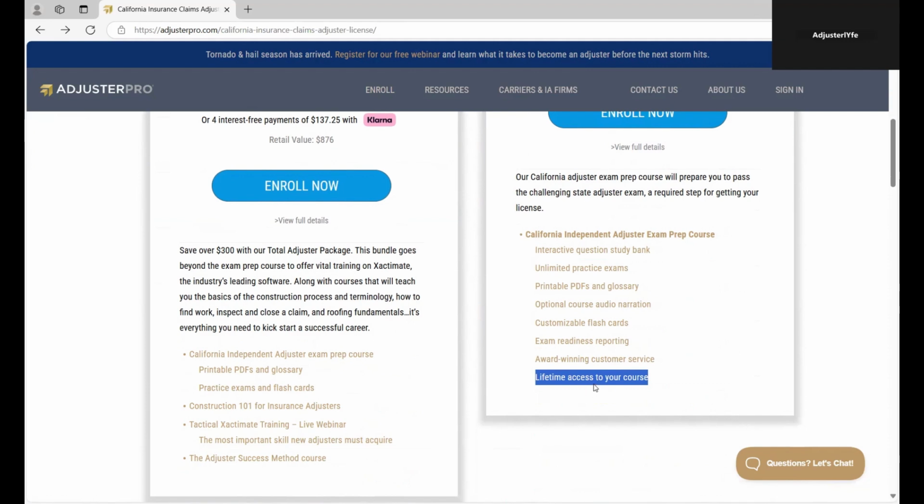as an independent adjuster, sometimes you can become a bit rusty in some areas, especially during the times that you're not on assignment. And if you're not putting to use what you've previously learned, it can be forgotten. Okay. So this is great that they offer this lifetime access because this way you're able to go back and take a refresher training at no additional cost to help prepare you for your next deployment. So that's very, very helpful.